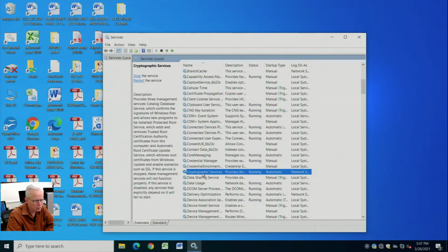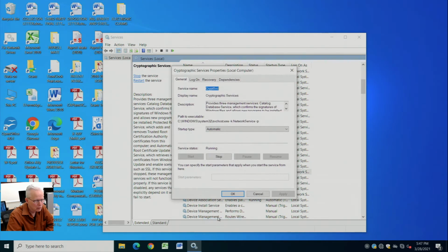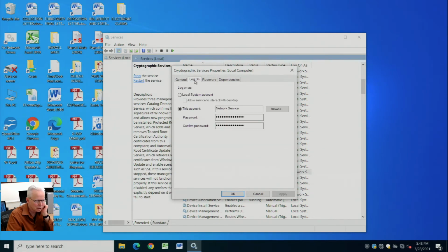So here's Cryptographic Services. Provides 3 management services: catalog database service, which confirms the signatures of Windows files and allows new programs to be installed; protected root service, which adds and removes trusted root certificate authority certificates from this computer; and automatic root certificate update service, which retrieves root certificates from Windows Update and enables scenarios such as SSL. If this service is stopped, these management services will not function properly. If this service is disabled, any services that explicitly depend on it will fail to start. So a lot of that is internet related. But it's clearly overrunning.